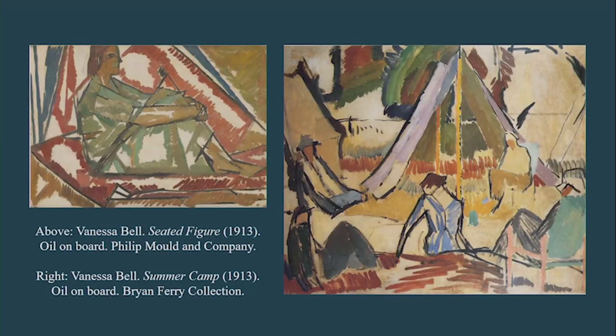Aspiring to return to a more rudimentary lifestyle, in 1913 the Omega Group organised a tenting camp. This experience was documented by Bell in the paintings we see here. Stylistically, there are some notable similarities with the wardrobe doors. In Summer Camp, these abstract, anonymous figures are similar to those on the doors, and the stripes of green in the centre of the canvas is really reminiscent of the leaves that frame our figures.